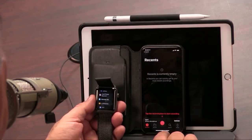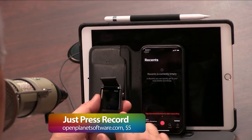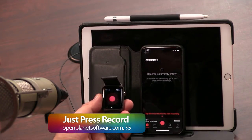I've mentioned this before, though I think it's been some time. There's an app that I really like called Just Press Record, and I'll pull it up here on the iPhone because it's handy just by itself on the iPhone. There's a big red button to start recording. But what's really cool is there's also an Apple Watch version of Just Press Record, and you can even make it a complication. And believe it or not, the microphone on the Apple Watch is decent.